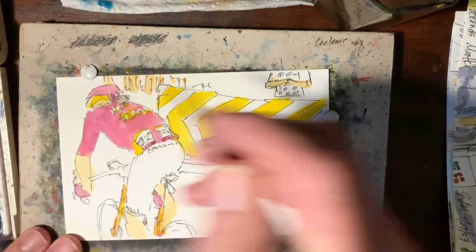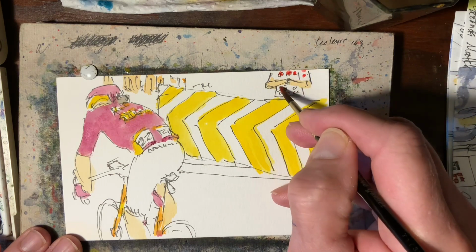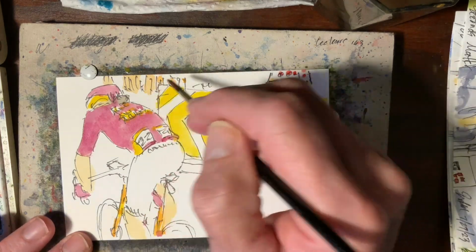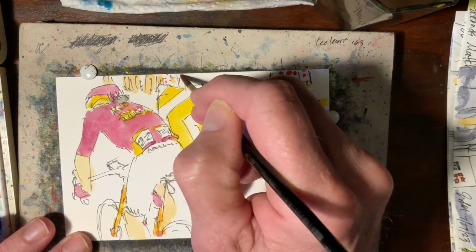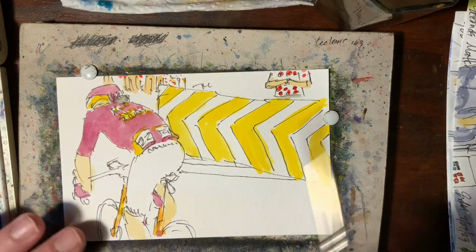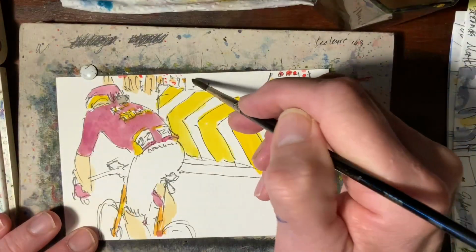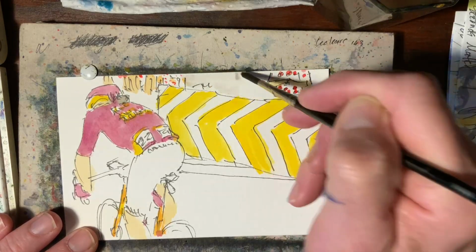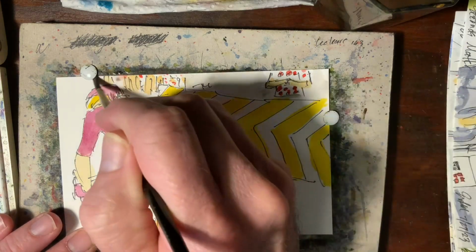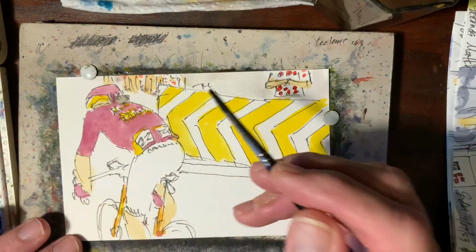So as always, working my way through the palette, warm to cool, light to dark. So just in case I have to correct something, it'll be easier to overpaint with a lighter, paler color. So these are the legs of the spectators watching.